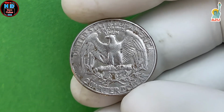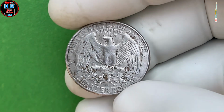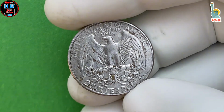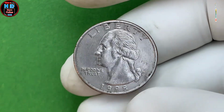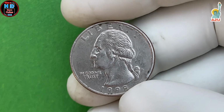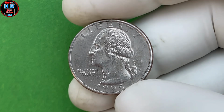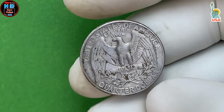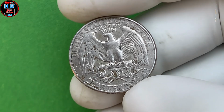In conclusion, the 1998 Washington quarter dollar is far more than just a piece of currency. It's a symbol of America's enduring history, a transitional coin marking the end of an era, and a potential treasure for the savvy collector. Whether it's a perfectly preserved example, a rare minting error, or a coin with historical significance, the 1998 quarter offers tremendous potential for collectors, and in some cases, can be worth as much as $30,000. So, the next time you reach into your pocket or coin jar, remember that you might be holding a piece of history in your hand.